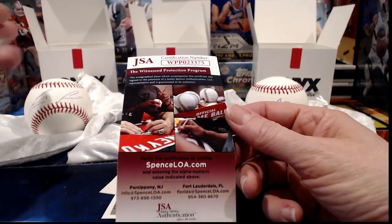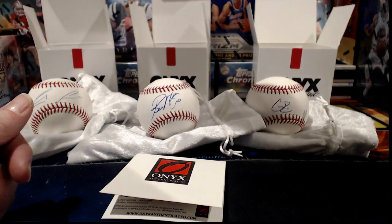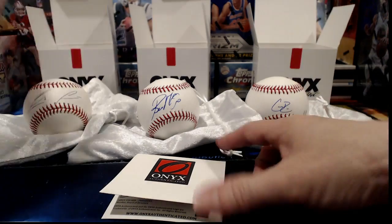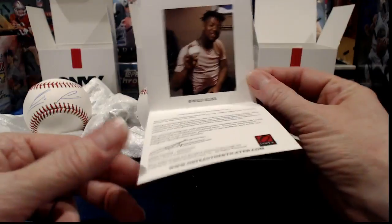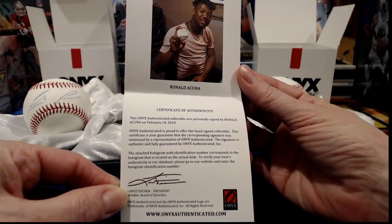That doesn't matter. It's what's on the ball itself that is the important part, the sticker that's on that. But pretty much any of these little papers, they often come out of here bent because they throw them in there, you know, underneath the balls or on top of the balls. And it is Acuna. You know, I looked at that and I thought that could be Acuna. And then I thought, well, it's kind of more spread out than his signature is normally.